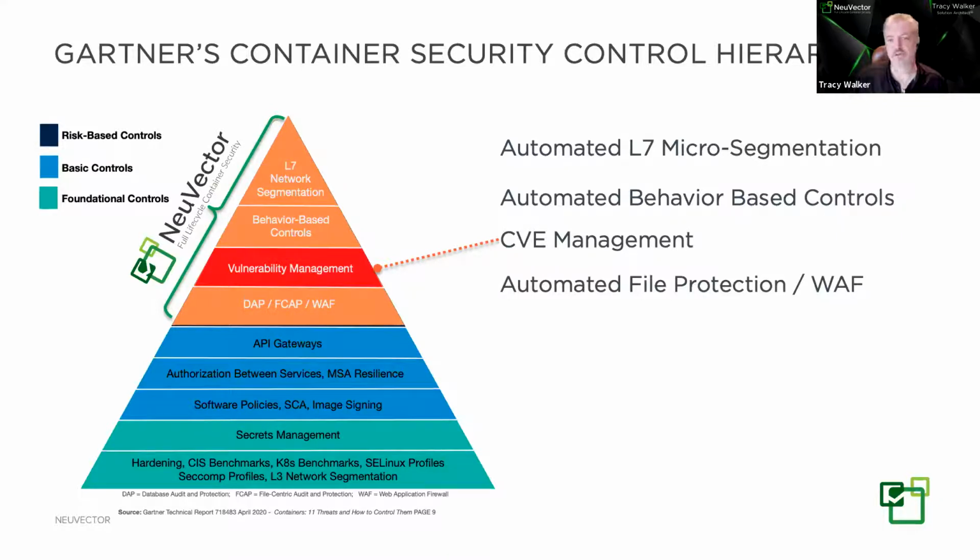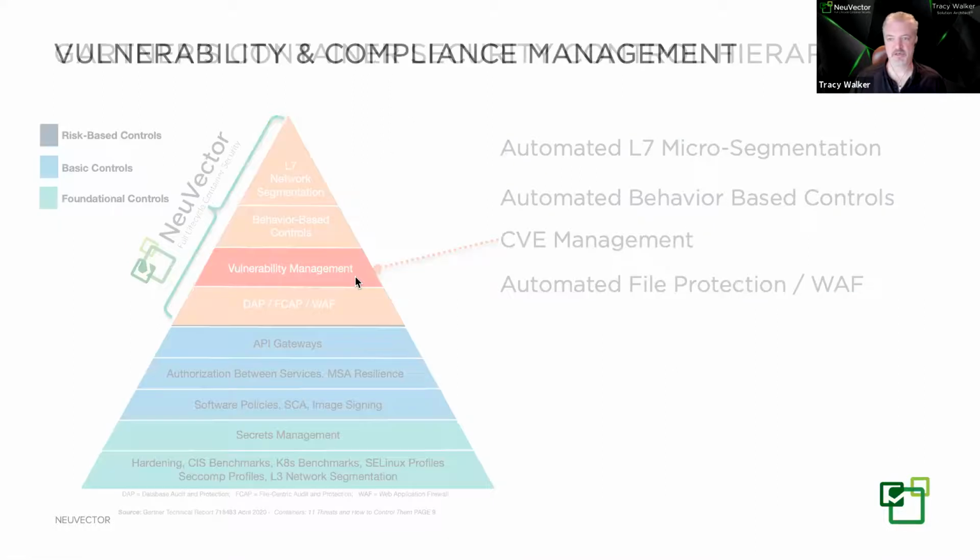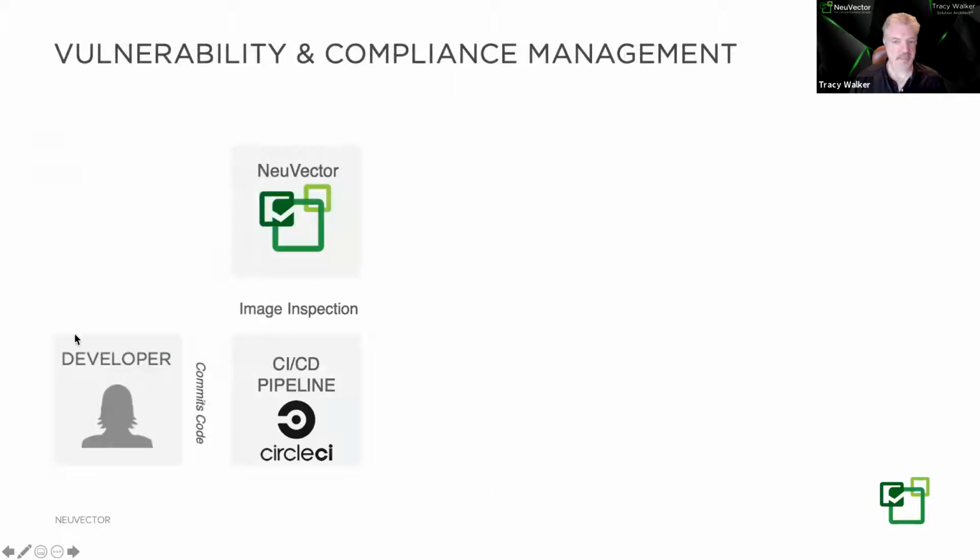So risk-based controls are really just how we're molding, really tailoring security around your specific applications and your environment. So let's talk a little bit about the vulnerability management scanning to begin. From the time a developer builds an image in CircleCI, triggers a build, we can scan that image.